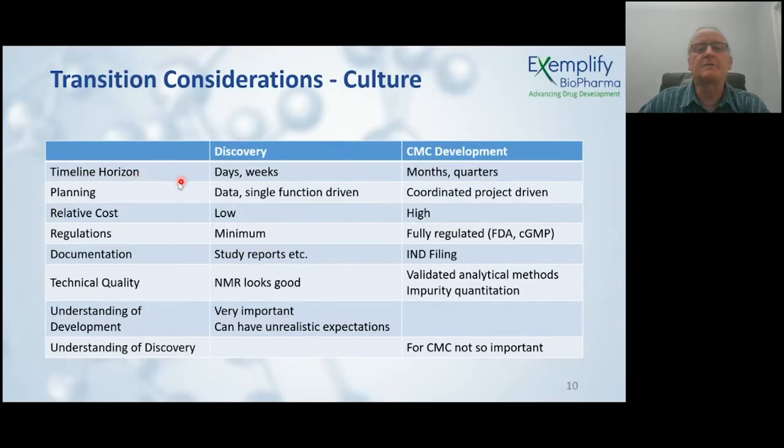Let's say the time horizon. At least when I worked in discovery, everything was on a daily basis, and if something took more than a week, people were very impatient. Typically things can be done in that time frame. If you move into development, there's no such thing as days and weeks. Everything takes months and quarters, and sometimes half a year. Your first chemical synthesis of 5 grams might take you a week. Your first chemical synthesis of 5 kilos might take you 6 months. So there's quite a difference in perception on how fast things can move and should move.